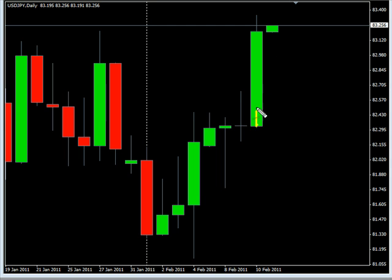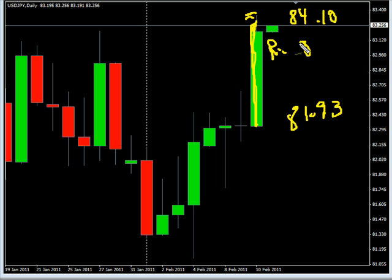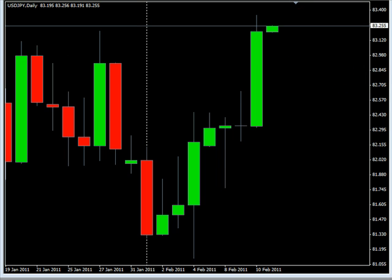This particular pair surged to the upside, a very strong day after US news was released, better than expected. We are looking for this pair to potentially go as high as 84.10, possibly as low as 81.93. Look for some resistance around 83.50 and look for some support around 82.95.